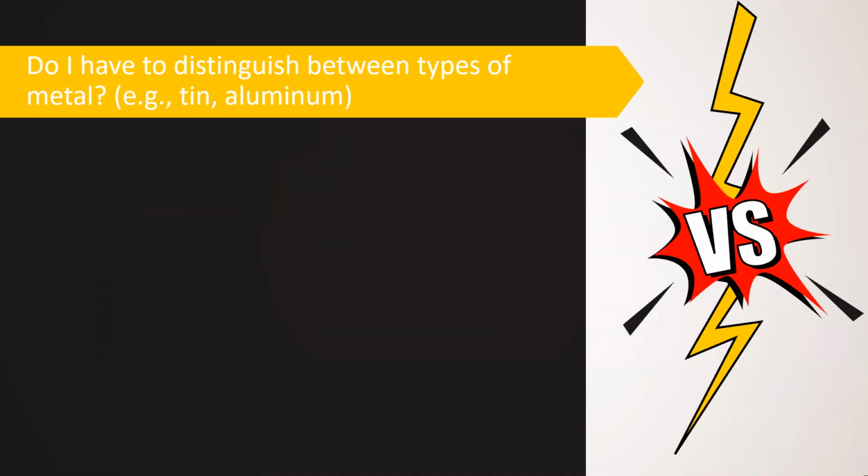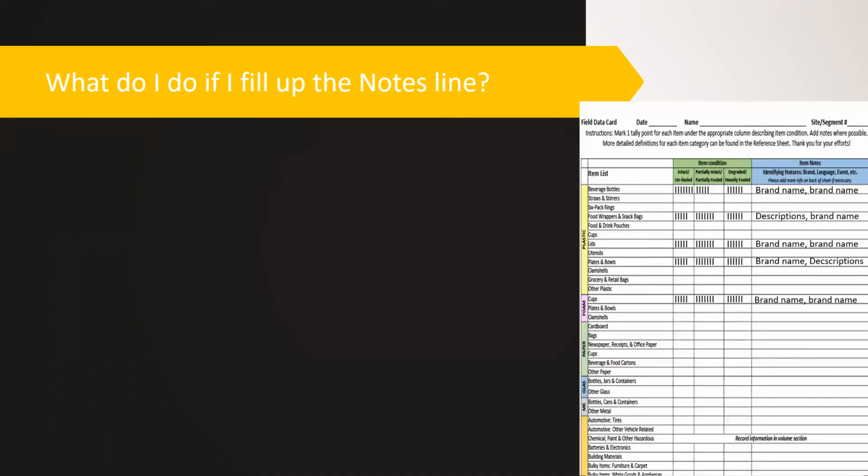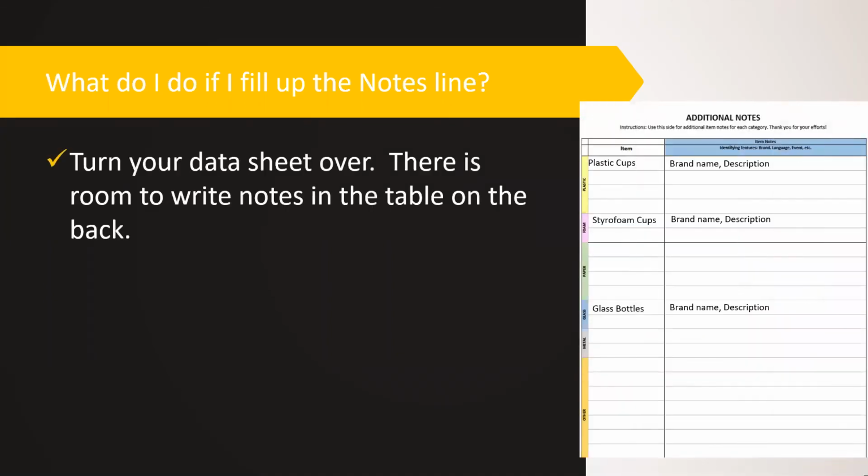Do I have to distinguish between types of metal, such as tin or aluminum? No, you just quantify the numbers and the types of objects found. This is also the case for fabrics. You do not have to identify the different types of fabrics, only the numbers of the objects found. What do I do if I fill up the notes line? Turn your data sheet over. There is room to write notes in the table on the back.